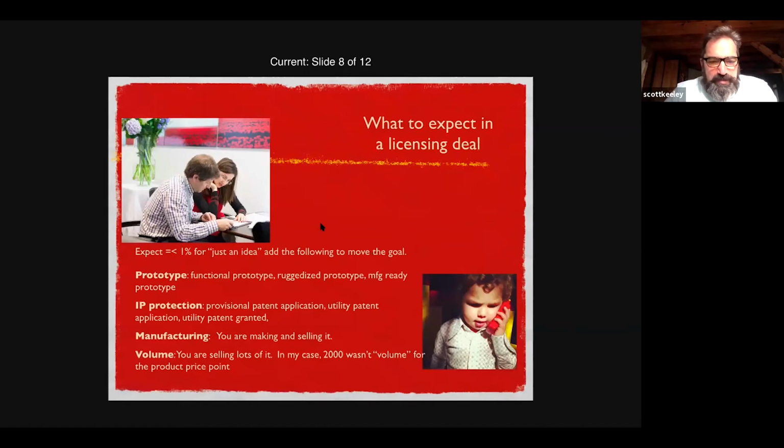So what to expect in a licensing deal? The expectations can go up as the labor put into the product goes up. If you have just an idea that you've sketched on a piece of paper, you can expect a 1% royalty. If you have a functioning prototype that's ready to put down on a table and show somebody how it works, that's up a next level. If you have IP protection, that goes up another level, depending on the level of the IP protection. Some companies, Colgate for example, won't even talk to you unless you have a granted patent. They don't want to know about patent pending. If you've got something granted, they'll talk to you about licensing it.